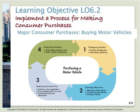Objective number 2 is to implement a process for making consumer purchases. A specific decision-making process can help you to make effective decisions, especially when you're making major purchases like a car. So this example on this PowerPoint slide is actually in your book on page 195, and it takes you through the steps for buying a car.